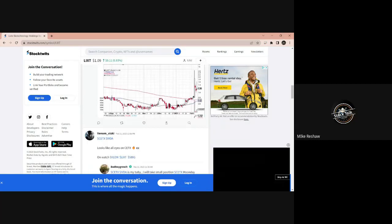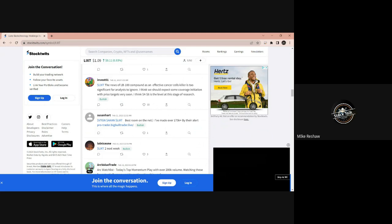One says the news of LB100's effective cancer cell killing is too significant for analysts to ignore. I think we should expect some coverage initiation and a price target soon. I think $4 to $6 level. Stay on the research there.